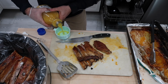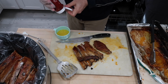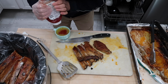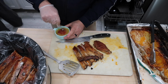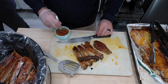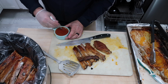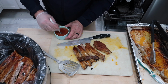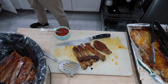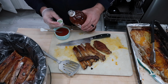My dad had this very simple but surprisingly yummy way that he used to do country spare ribs, where he would take 2 parts ketchup to 1 part orange juice, spread it on the spare ribs, and barbecue them outside. And it was surprisingly delicious. So this is what we're doing for the second half. We're doing 2/3 of a cup of ketchup to 1/3 cup of orange juice. And we're going to stir that all up, put them on the ribs, and then cook them in the crock pot on low for 2 hours.